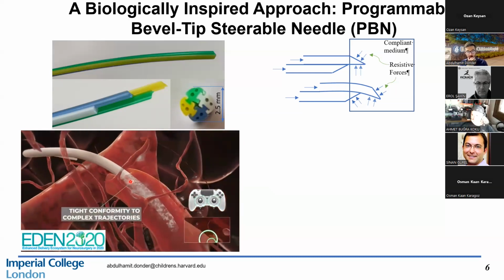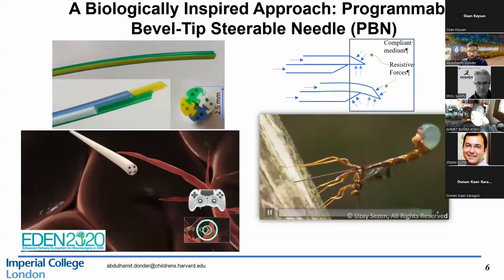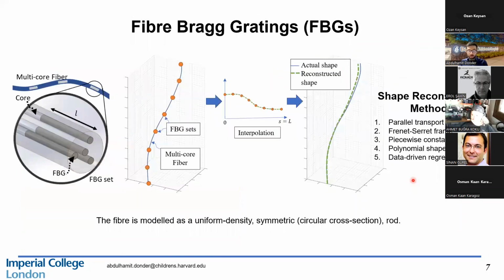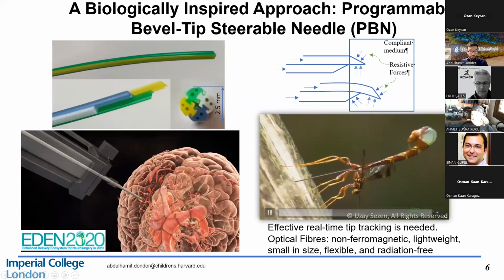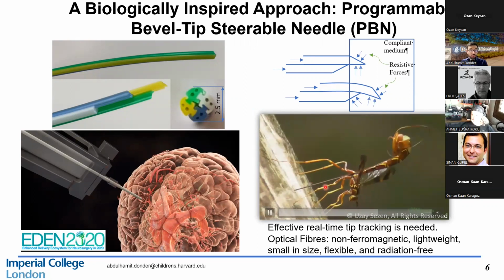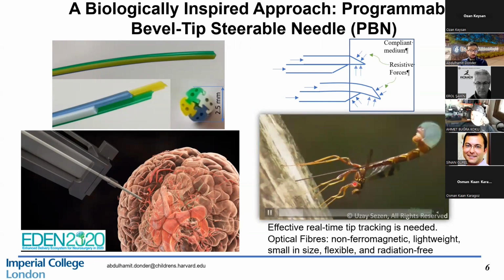This needle design is bio-inspired. So if I can open this video. This needle is what was inspired. Sorry, I think I clicked on the wrong button. These wasps use their egg-laying channels to lay their eggs into wood, for example, in this case. And they use a similar mechanism as PBNs.